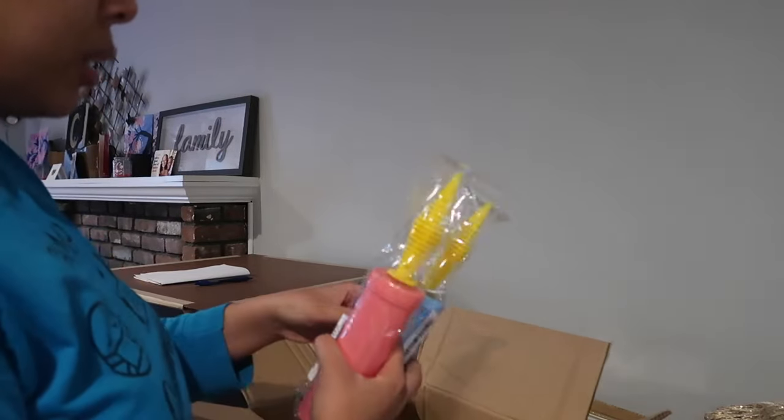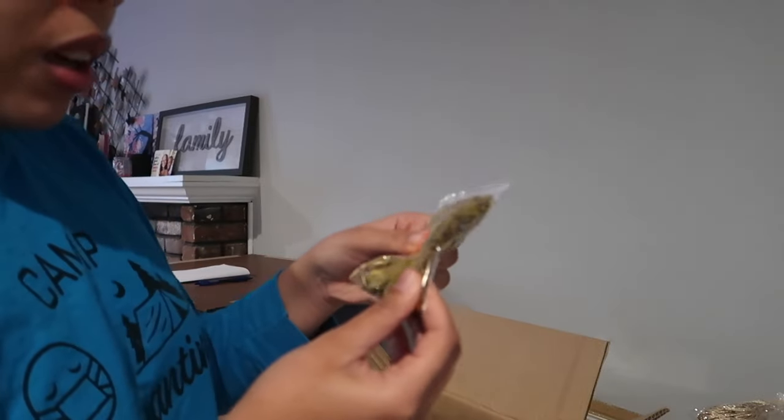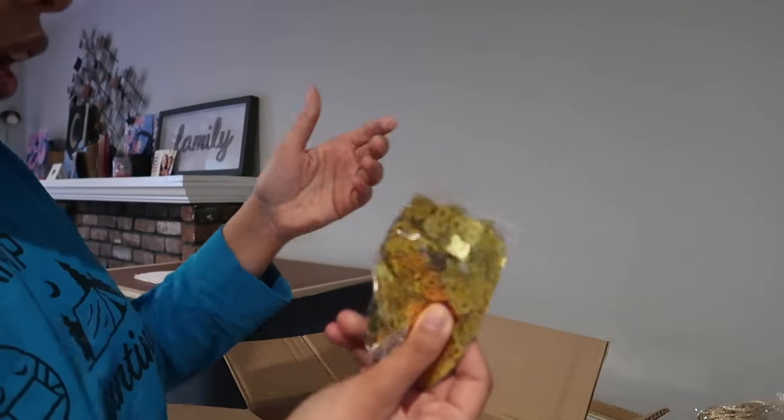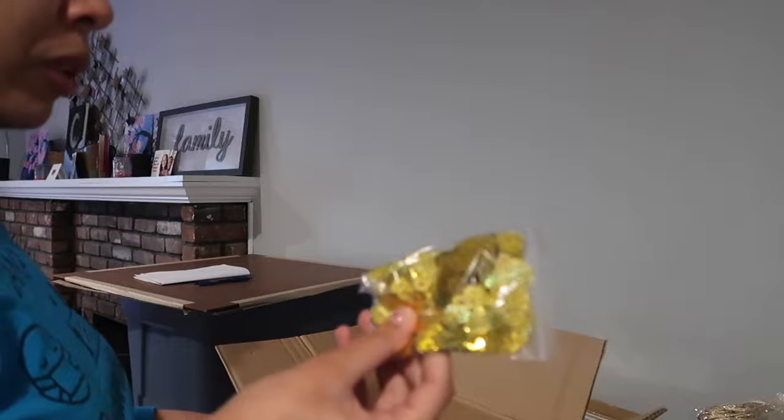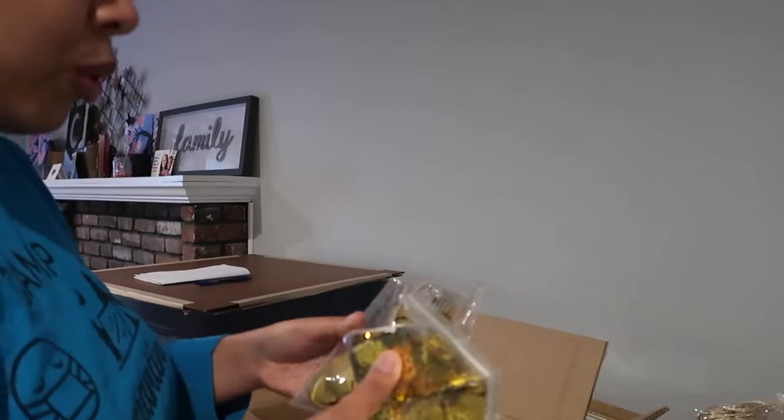I got three pumps so somebody can help me, because I will not be pumping these by myself. These are some 50 confettis. I don't know what I got it for. Maybe when she walks out, people could throw it on her. I don't really know, but I got a few of these. So let me see. Yeah, there's some more in there.